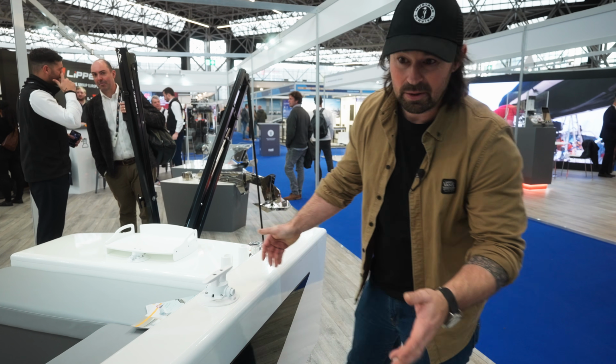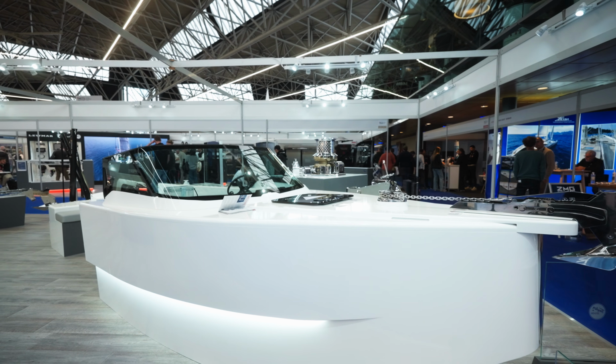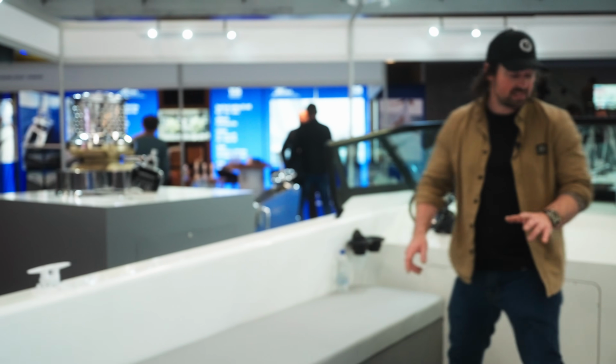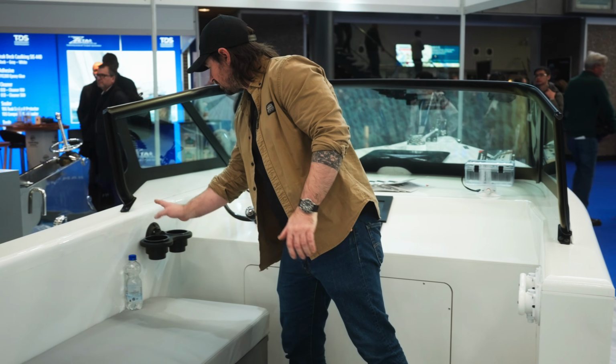It's cool they've got this boat, by the way. It's really nice. They've also got them around the corner here for rod holders. We've got a fish gutting station. You can have it to put cups in. Let me take you around here. So we've got handles here, so you can have grab handles wherever you want on the boat without having to drill holes through, and then also cup holders as well.